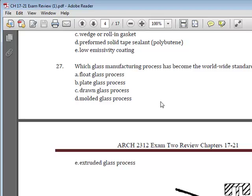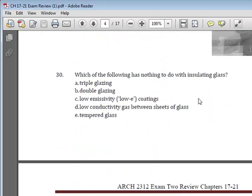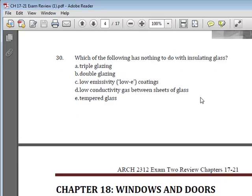30. Which of the following has nothing to do with insulating glass? Triple glazing, double glazing, low emissivity or low E, low conductivity gas between sheets of glass, or tempered glass? Which one of these terms has nothing to do with the insulation properties of glass? Low emissivity is a reflective coating that reflects the heat off of the glass, so that's an insulating property. Tempered glass. All that has to do with is the breaking property.